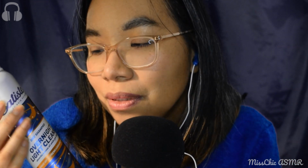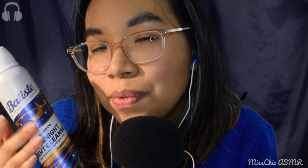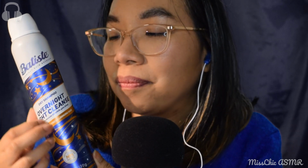So this one was okay. It has a really nice scent, which is great for bedtime. But I find that it's not as strong of a formula as the ones that you use in the morning, the daytime ones. So it didn't really remove the grease as much as I would have liked it to. But it did smell really nice, which was good.